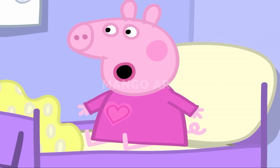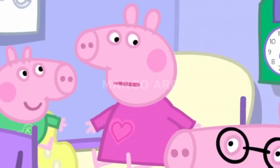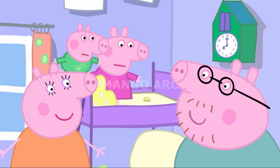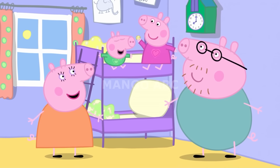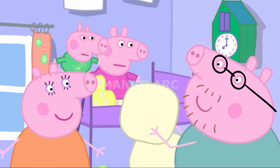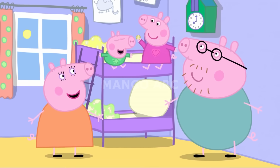What? I wasn't asleep. Did the Tooth Fairy come? George sat right next to Peppa. No. Now George is gone. Where did he put that pillow? Just where? Why is everyone surprised by the Tooth Fairy coming while they were sleeping, but not surprised by what's happening in front of their eyes? It couldn't fit in the pocket. Maybe he's skinny, but he just hides pillows under his clothes.